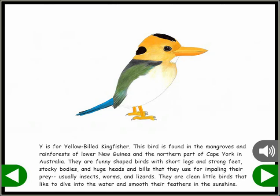Y is for yellow-billed kingfisher. This bird is found in the mangroves and rainforests of Lower New Guinea and the northern part of Cape York in Australia. They are funny-shaped birds with short legs and strong feet, stocky bodies, and huge heads and bills that they use for impaling their prey, usually insects, worms, and lizards. They are clean little birds that like to dive into the water and smooth their feathers in the sunshine.